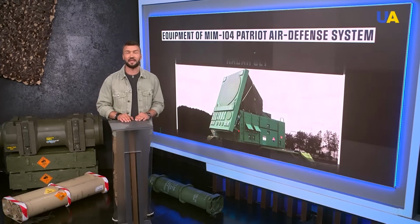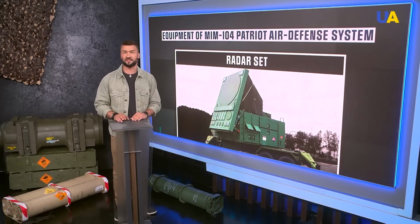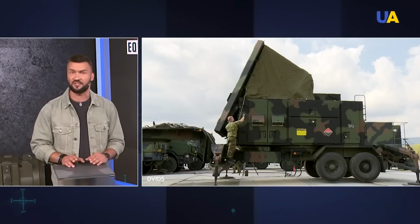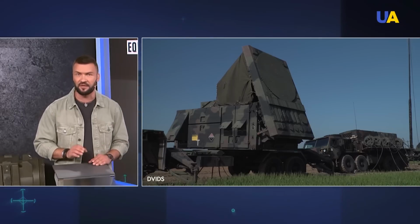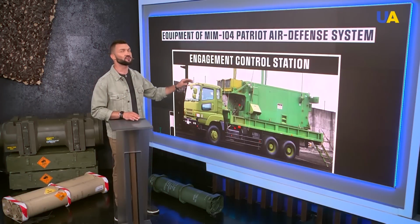This formidable defense system consists of 6 key elements which form an impenetrable shield safeguarding our skies. Let's take a closer look. Radar set. The Patriot's radar set provides comprehensive 360-degree coverage, detecting and tracking potential threats in real time, ensuring that no target goes unnoticed. Engagement Control Station.